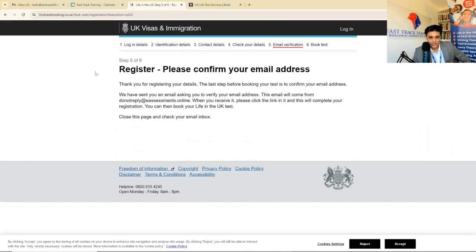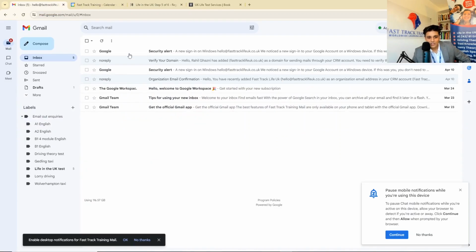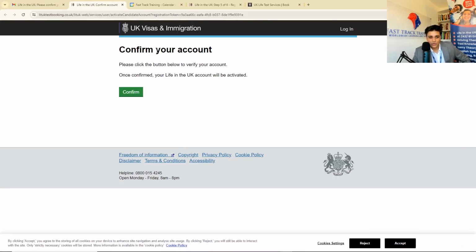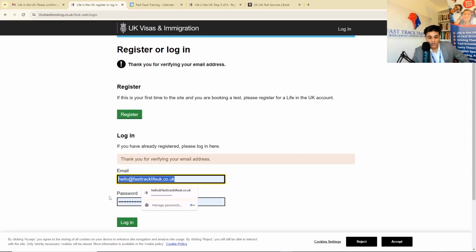So we're going to register it. This is the next message. It says, hi, we sent you an email. Do not respond. I've actually got my email open here. So let's open it up. Now I'm going to click this button, which will activate the account. So you'll confirm your account. Press confirm. Now that's been activated. Now I can log in.